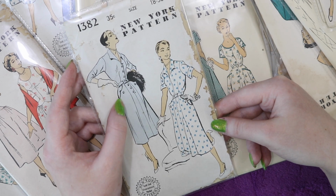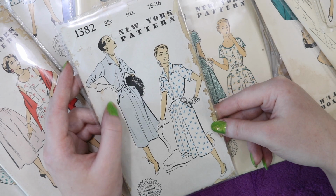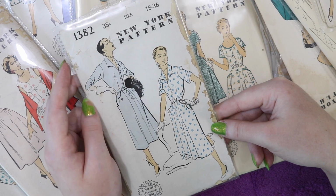And I really like that this has pockets inserted into these side panels here, and they have this interesting sort of pointed detail to them, which is sort of reminiscent of the collar.